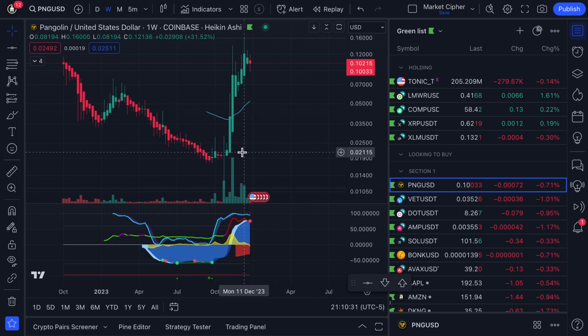PNG, this thing absolutely freaking ripped. Okay, I was loaded up on this thing. I think I made about 500% on PNG. I don't know what happened, but it had a massive run up here.